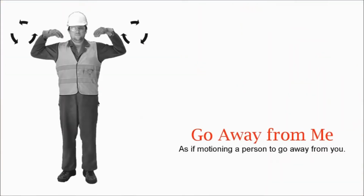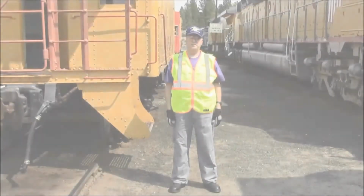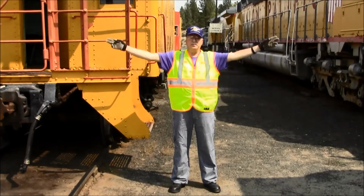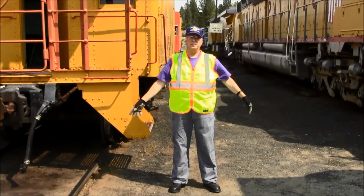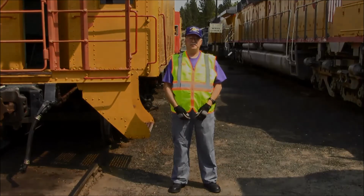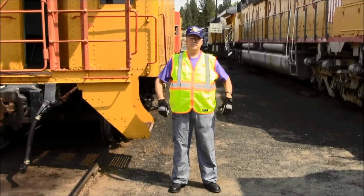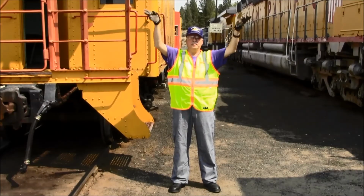The go away from me and the come to me hand signals are closely related. The same principles apply to both signals. In the go away from me signal, the arms are moved in the opposite direction as if motioning someone to go away from you. Use a big or little signal as appropriate for the desired movement.